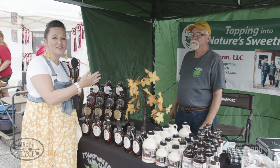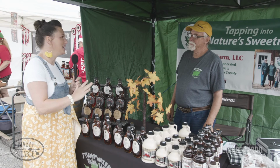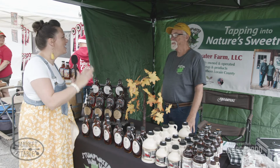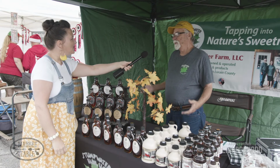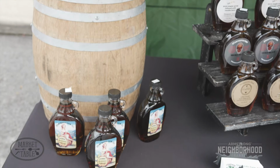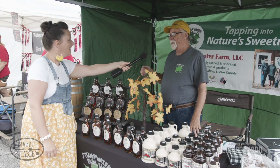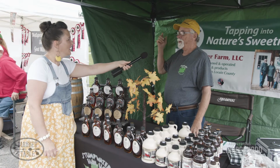I'm here with Al from Stumpwater Farms, and my first question has got to be the name. I love the name, but I need to know how that name came about. My son actually came up with it. What he thought is the sap comes out of the roots, and could be a stump, and that's why it's called stump water. Unfortunately, we find out later as we learn more and more, the sap when it runs comes out of the top of the tree.